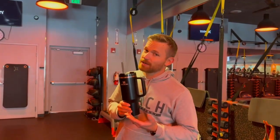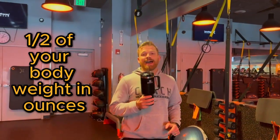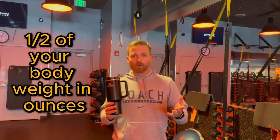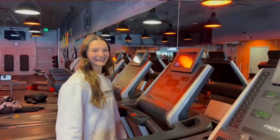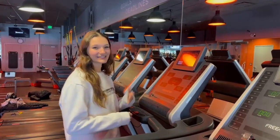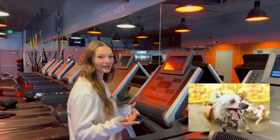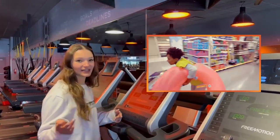Another general recommendation is to drink at least half of your body weight in ounces per day. Water is a huge part in every metabolic process in your body, and your body's gonna need it over this 8-week challenge. In addition to taking class, we recommend getting 7,000 to 10,000 steps per day. Even on your rest days, you can walk your dog, go to the grocery store, or even just take a walk around the block.